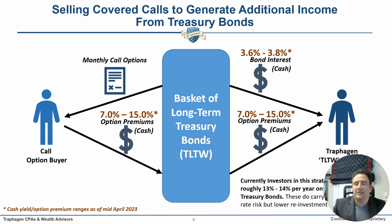The bonds within it, though, are very long-term, 20 to 30 years. Off just the normal interest of these bonds, we're getting right now about 3.7, 3.8% in yield from just holding the bonds. That's cash, the cash up here on the top right coming to the investor. But what is unique about this is that at the same time, we are selling call options on a monthly basis on the bonds we own. Not to get into technicals here, but this is basically a vehicle that gives the call option buyer on the far left the right to buy our bonds from us if certain prices are hit.